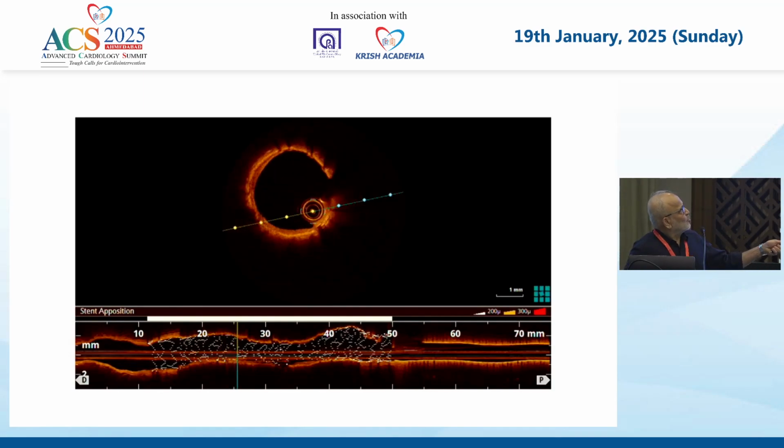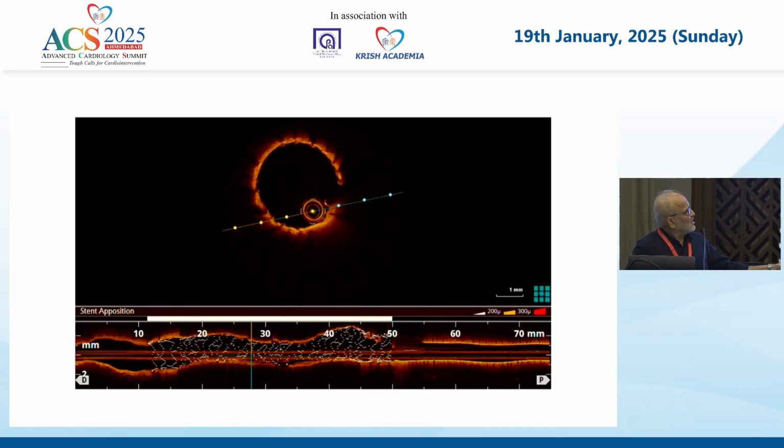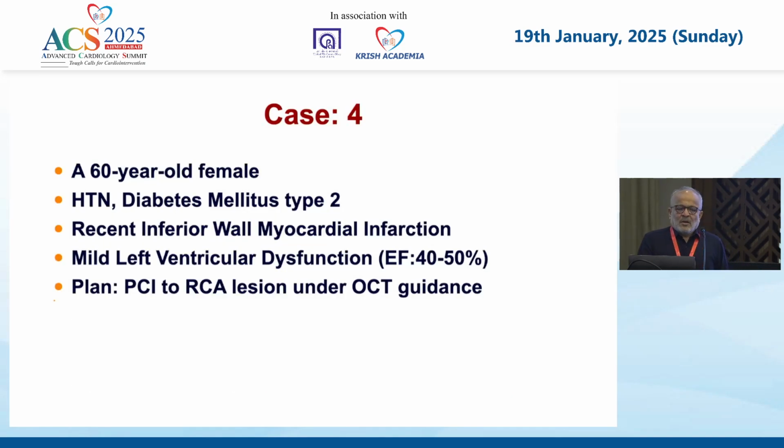There you see some proliferation only at that site, and then again the normal segment. Patient is doing fine. It is almost 3 years. So this is one way, because otherwise we had no choice but to give her a graft on the right artery, which was pretty not acceptable for them.